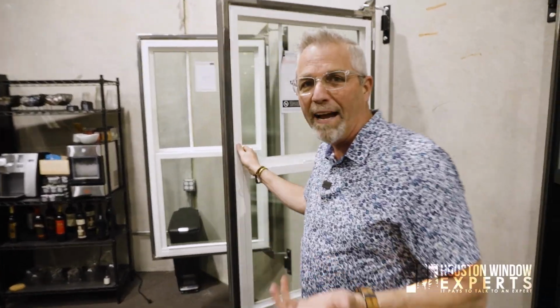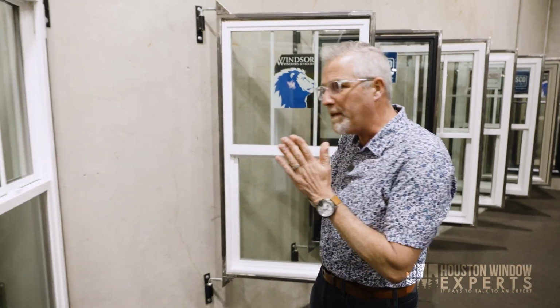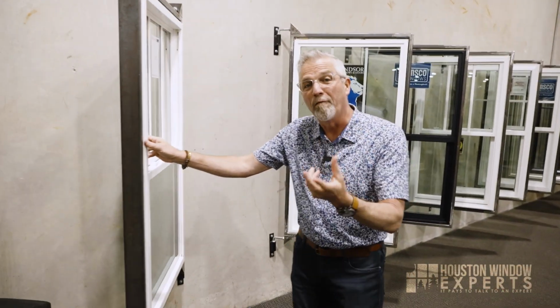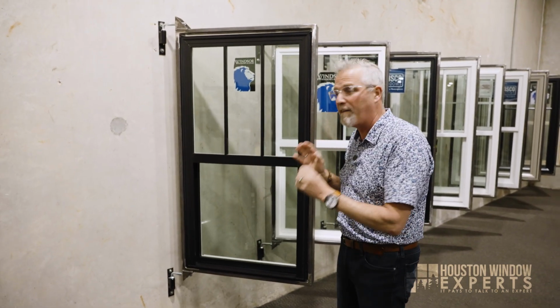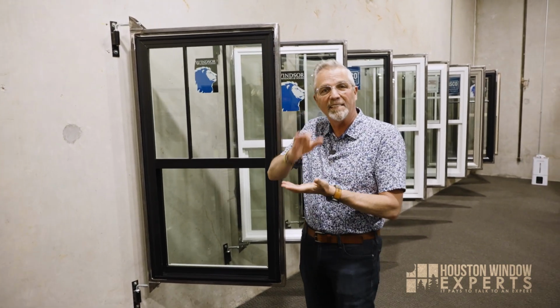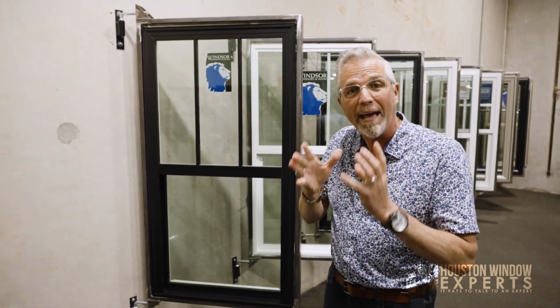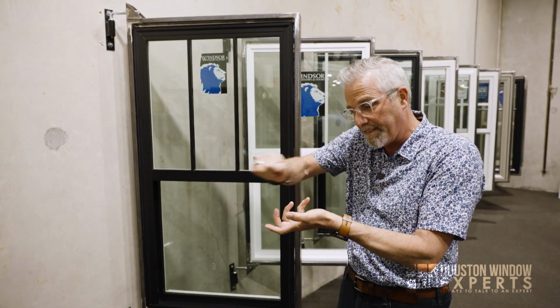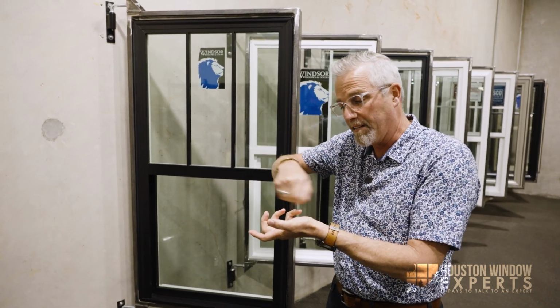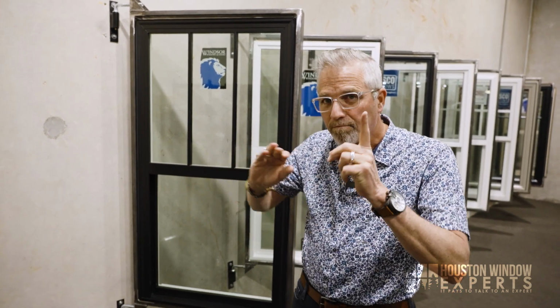So of course we have white and we have clay, which are extruded colors. Extruded meaning that the actual vinyl itself, when it's coming out of the extruder, making the actual vinyl channel, it actually has that pigment already in the vinyl batter. And so that means if you took it, it'd be like a bar of soap, right? Like you could cut that vinyl with a knife, and when you looked in there, it'd be white all the way through. Or it would be clay all the way through.